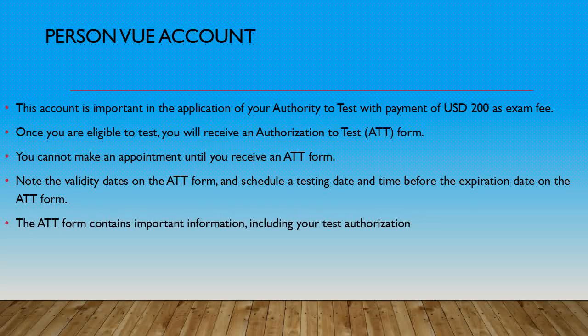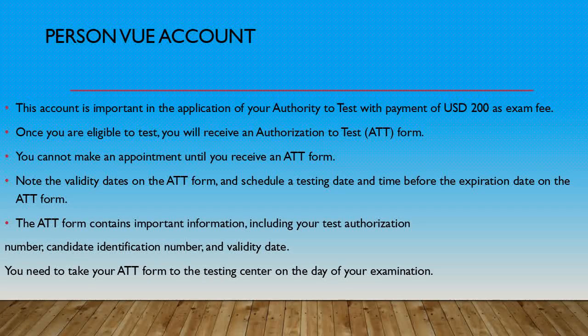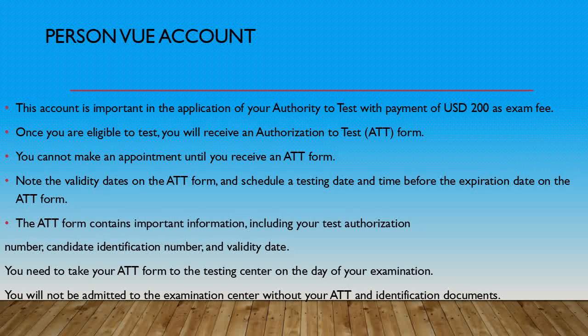The authorization to test form contains important information, including your test authorization number, candidate identification number, and also the validity dates. You need to take your ATT form to the testing center on the day of your examination, and you will not be admitted to the examination center without your ATT and identification document.